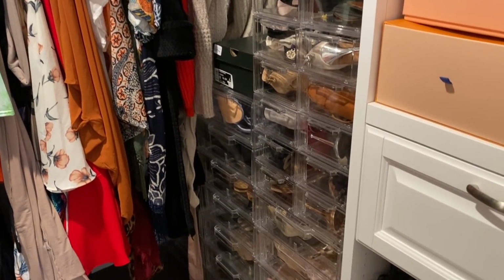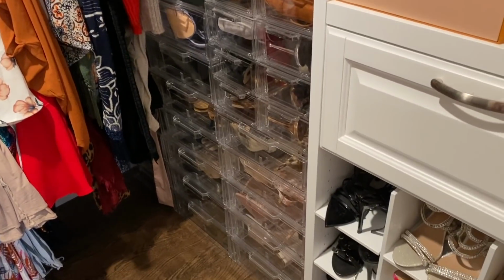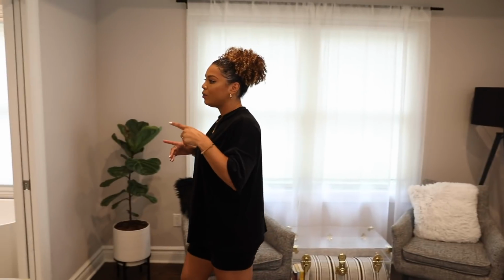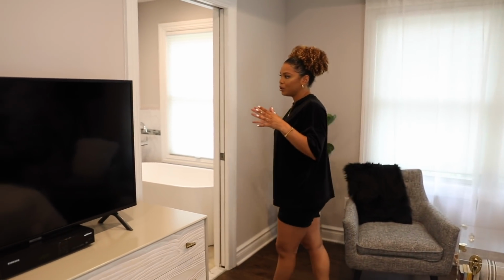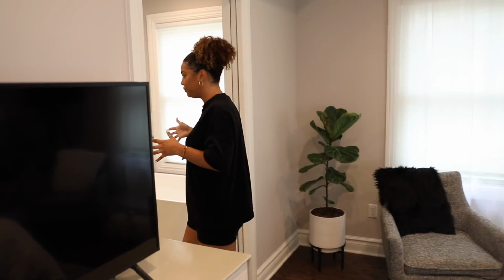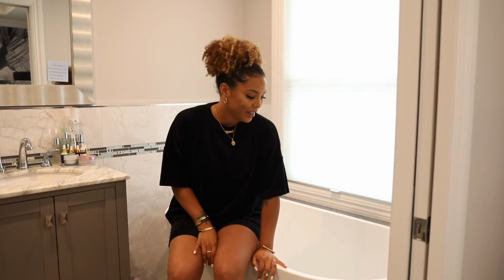They are pretty expensive, but these keep them nice and organized. And I also switch these out with the season as well. Then we have our last space I'm gonna show you guys until we go into the basement, which is the master bathroom. I love this tub. This is a tub that I like to relax in. I've posted it a few times on stories, and it just brings me so much serenity and peace.